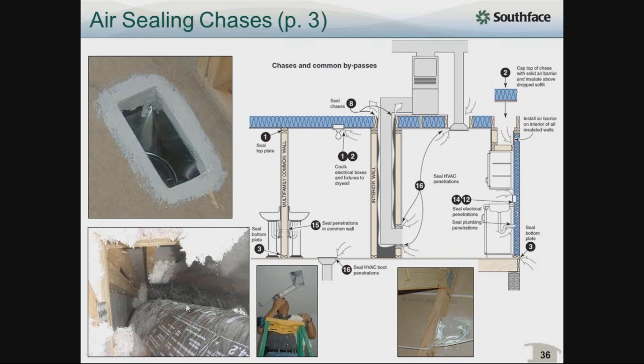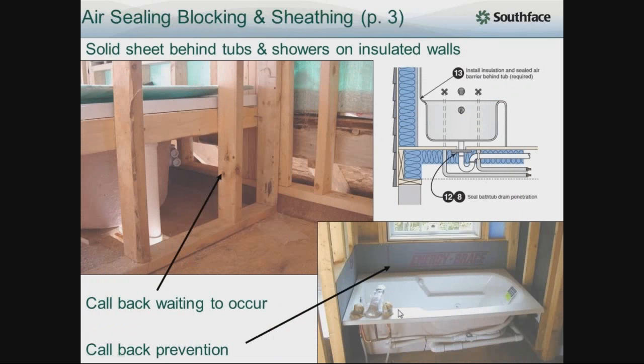Once this gets several ducts running in it, it's really hard to retrofit, like Swiss cheese, and to fill that up. So that can be a challenge. Here's somebody sealing the boot to the ceiling drywall. Same thing in the floor, and then of course here are the diagrams that show the same kind of thing. So there's sort of miscellaneous stuff.